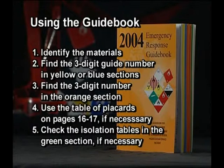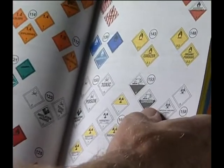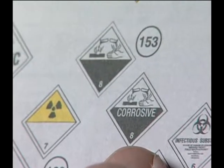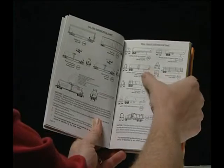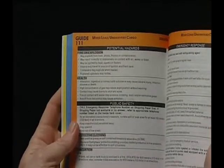If a material's name is highlighted in the yellow or blue sections, look up the material in the green section for initial isolation and protective action distances. If the only information on the material you have is a placard color, match the color to the placard. Next to the matching placard, you'll find the 3-digit guide number to use in the orange section of the guidebook. You can also use the rail car and road trailer ID chart to help you find the 3-digit guide number. When all else fails, use Guide 111 in the orange section.